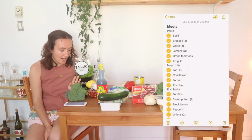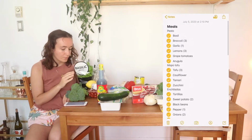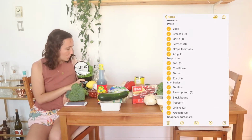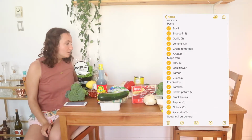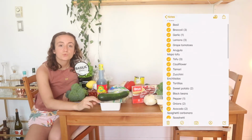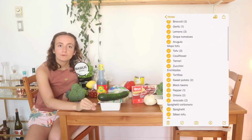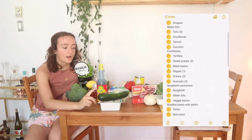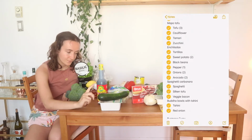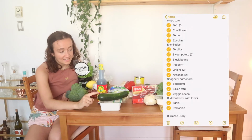So I already had pasta, so for pesto all I needed was basil, broccoli, some garlic, a lemon, grape tomatoes, and arugula. Then next we're gonna have mapo tofu, which is one of my favorites and one of Max's favorites. But essentially we have the black beans and things like that. So I got tofu, cauliflower, some soy sauce because we were out, and a zucchini.